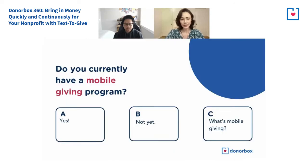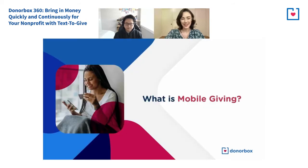Before we get started, naturally, I have got a poll question for you guys, and I'm going to go ahead and launch it now. Do you currently have a mobile giving program? Yes, maybe not yet, because the answer should never be no, not yet, or what even is mobile giving? So we'll dive into that. I'll give you just a few seconds to go ahead and answer. And Jimmy, it's looking like the majority right now are saying not yet, no mobile giving program. So I'm really excited for you guys to jump on the mobile giving train, the Text-to-Give train, and learn more about how great this can be for you. I'm actually surprised by these results, about 78% saying they don't have one yet. So this is great. Thank you guys for that.